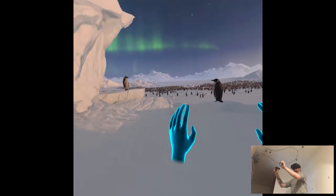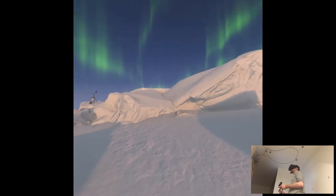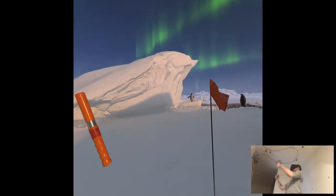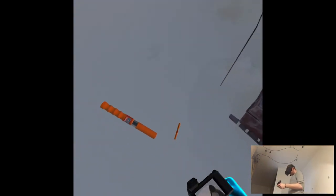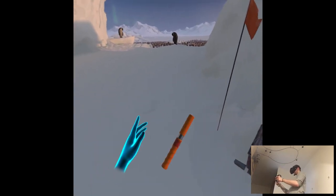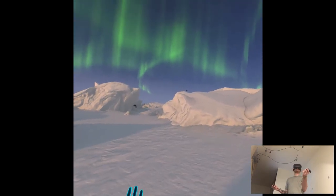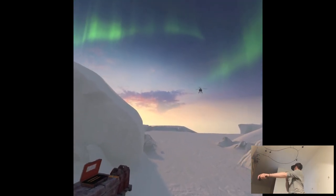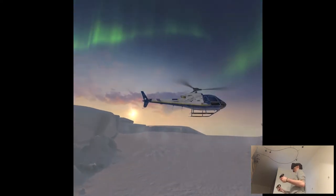Okay. It's been nice, but my ears are blowing off. I think this is the flare, right? Flares. Come on! What the hell? The pilot has spotted you. Oh, okay. She will land nearby. The pilot has confirmed your position. Sit tight and she will land nearby. Oh. It's in real. Jesus.